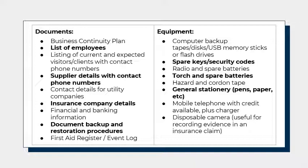But that might not be viable at the time, so making sure that you've got multiple printouts will assist in an ease of response. In terms of equipment, again, that will be really specific to your business. If you're using laptops, then it's really easy to grab your laptop and take it out with you. But what are the roles of your staff in taking those with you? Make sure that they're aware of what they need to do.